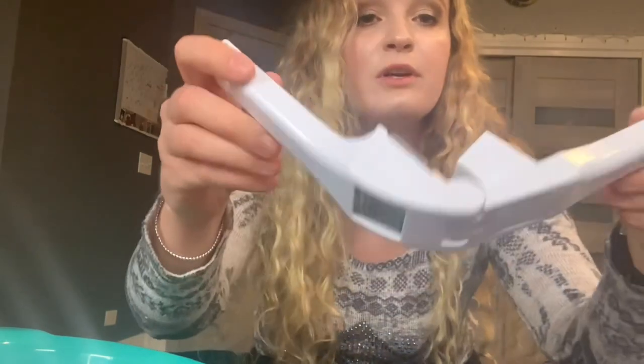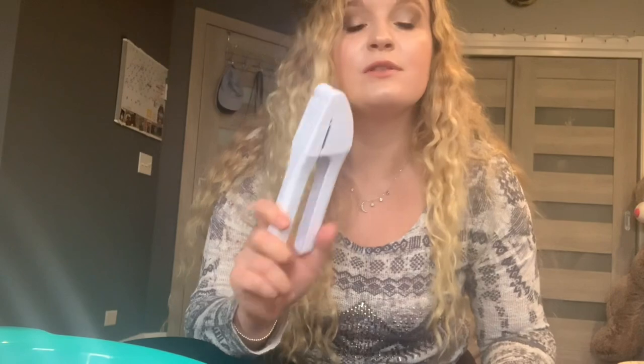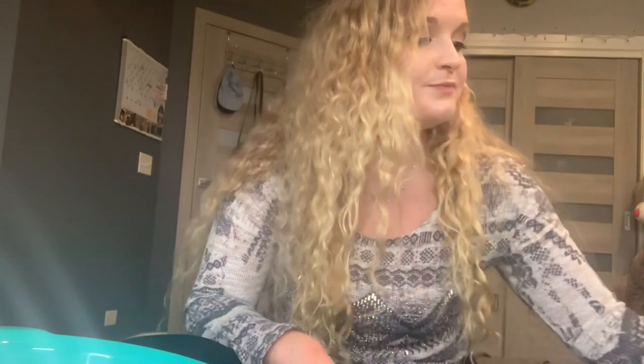It's a garlic press. I have not used this yet, but I did go on DollarTree.com and I was reading reviews about these and everyone says it's really good. So I was like, for $1, we'll try it out. I do not like chopping my garlic. Normally I use minced garlic just because it's easier. But I might actually use garlic clove since I have this.